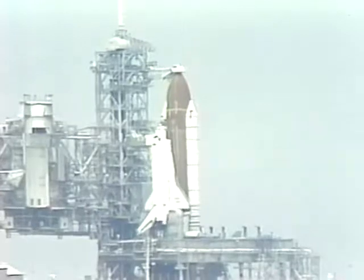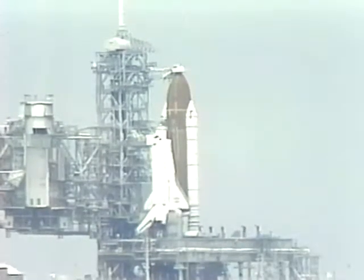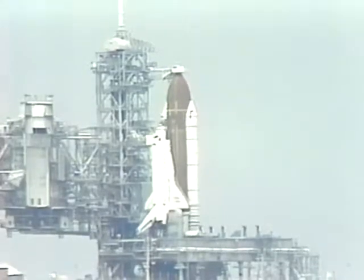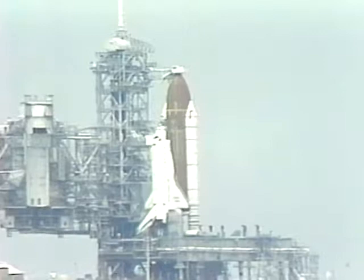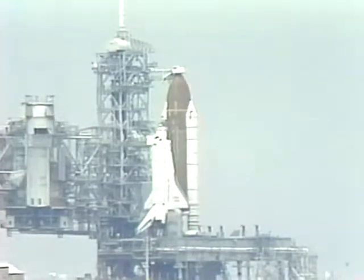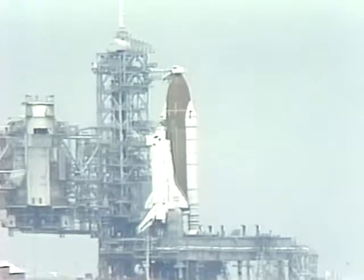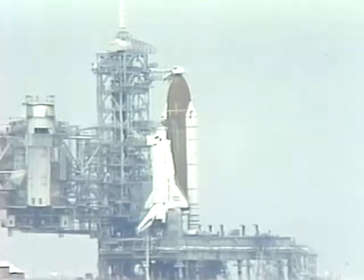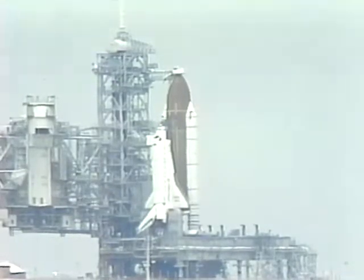OTC, ECL. Go ahead, ECL. I can give you step 697. Final cabin leak check is complete. Copy that, ECL. And for step 698, record a TPDT of 0.004. Copy 0.004. We're ready for cabin vent 699. Okay, copy that, sir.